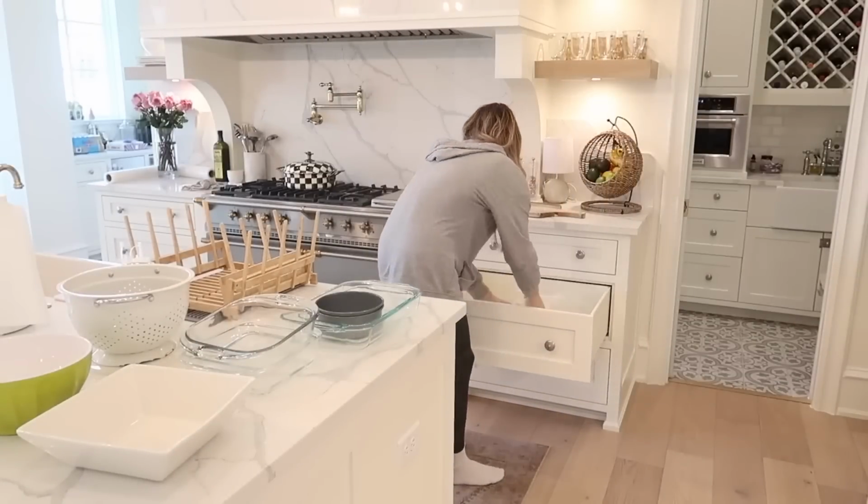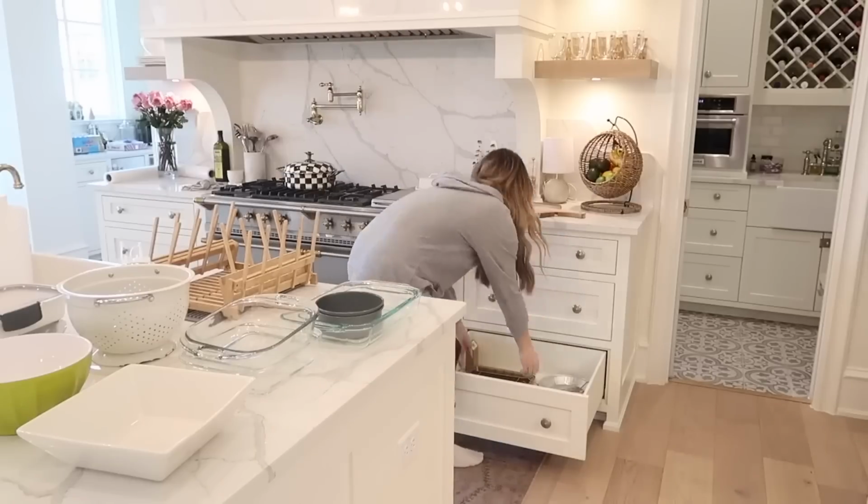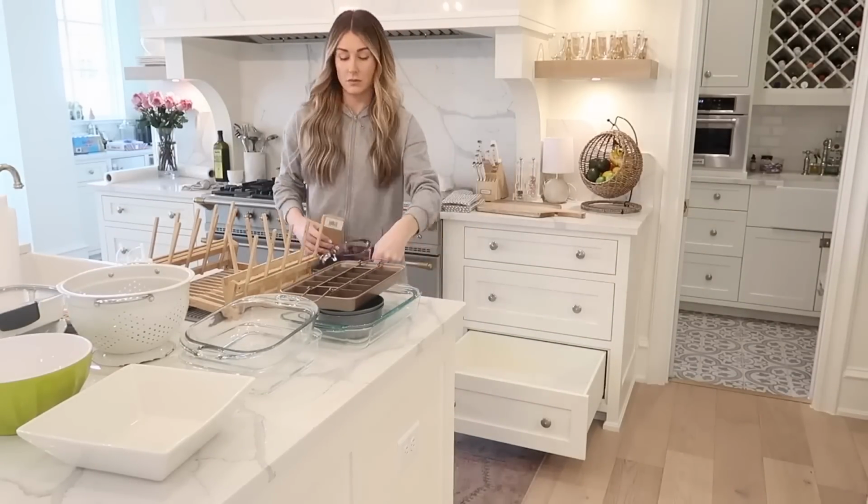Okay, now I'm taking everything out from a couple different cabinets and just putting everything on our kitchen island because these couple drawers I wanted to completely reorganize because the system that we had set up originally just wasn't making the most sense.